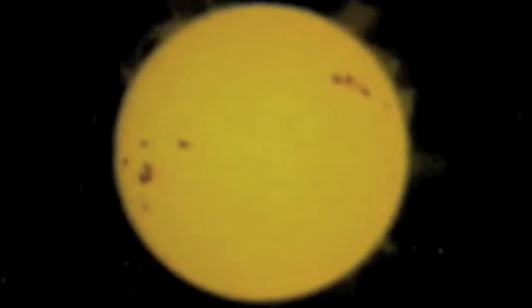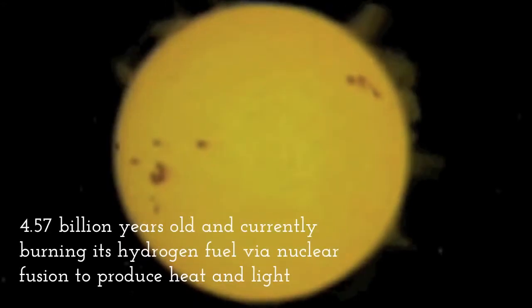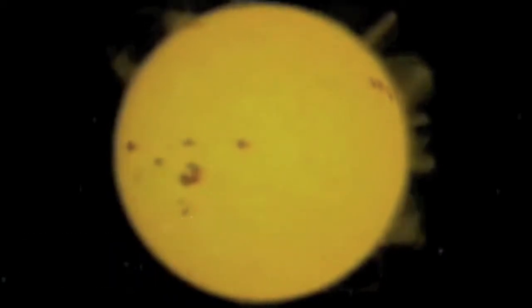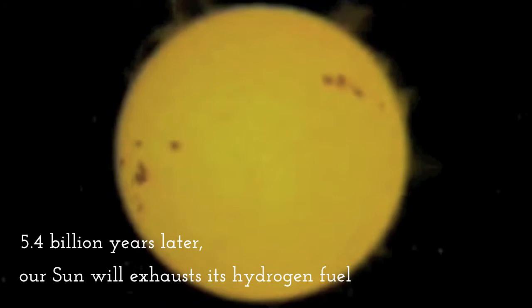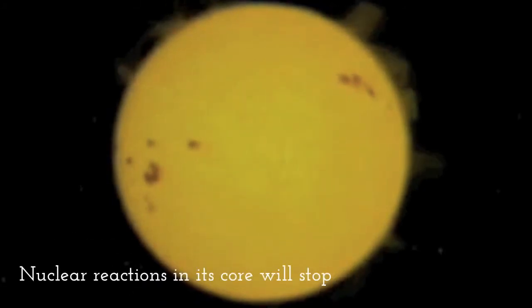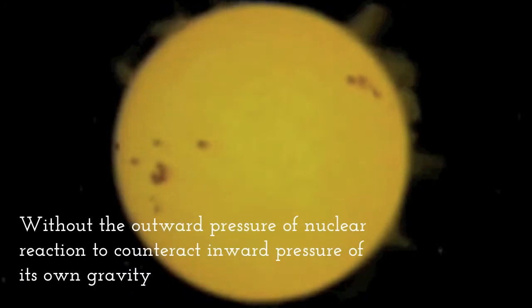This is our Sun, 4.57 billion years old and currently burning its hydrogen fuel via nuclear fusion to produce heat and light. In approximately 5.4 billion years, our Sun will begin to exhaust its hydrogen fuel and nuclear reactions in its core will stop. Without the outward pressure of nuclear reaction to counteract the inward pressure of its own gravity, the core will start to contract, and this will bring additional hydrogen into a zone where the temperature and pressure are adequate to continue fusion, and so fusion continues in the shell above the core.